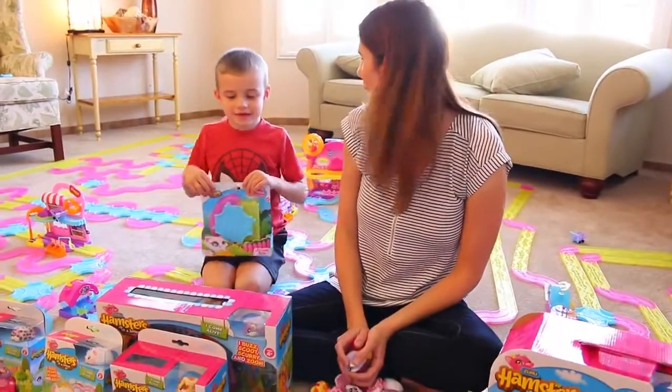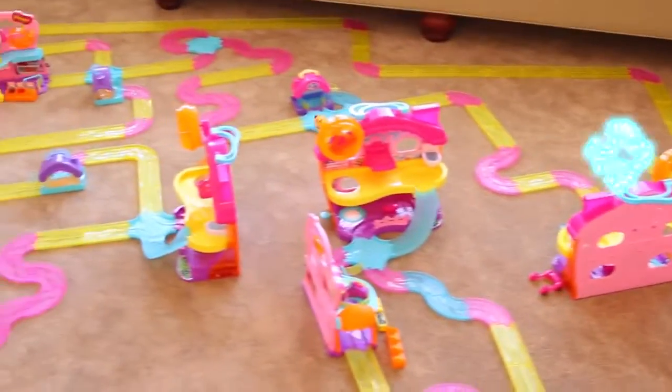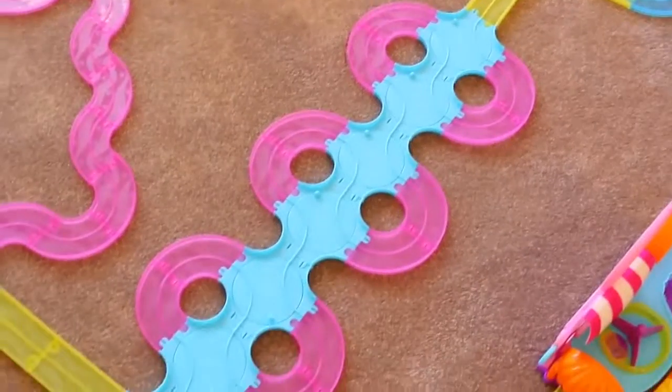And today, what in the world did we build last night? We built the world's biggest Zuru hamster track. Should I tell it my infinity design? Yeah, you did an infinity design.